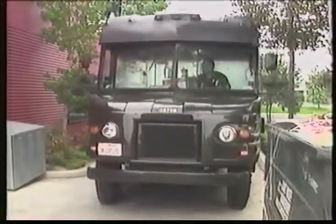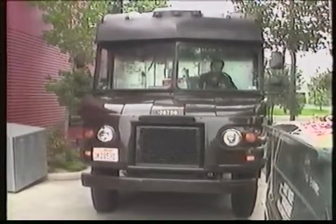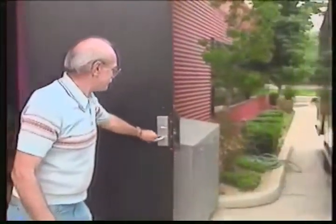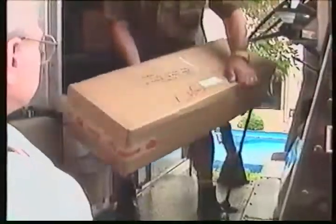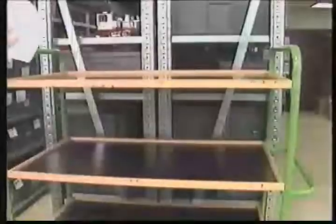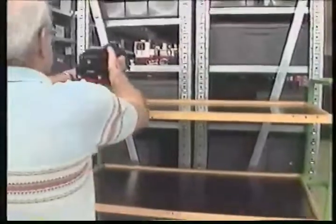The UPS truck arrives about 10 a.m. Nick is here to receive the trains you are sending back to have repaired. Very few trains come back. That's true. There's about 0.02% of returns. There's very little to be repaired. That's a good quality test for us.